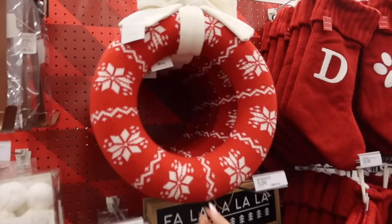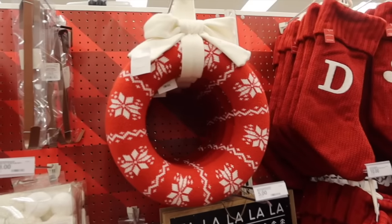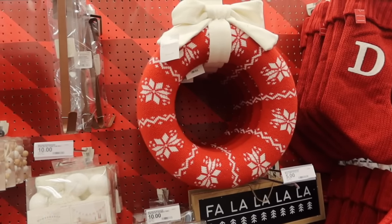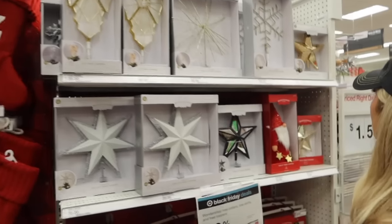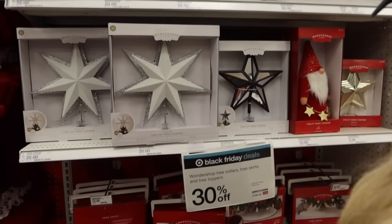Mm-hmm. It's cute. I like that. That'd be cute on our front door. I know. You gonna try it? Yeah. We have a star. No. You want a star this year, huh? You've never been the star type.